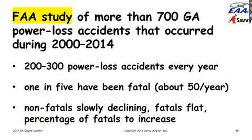Interestingly enough, over the 14-year or 15-year study period, the non-fatal accidents have been slowly declining, but the fatal accidents have been remaining pretty flat. So the percentage of these accidents that are fatal has been increasing, not because the fatals have been increasing, but because the non-fatals have been decreasing. Not sure what to make of that.